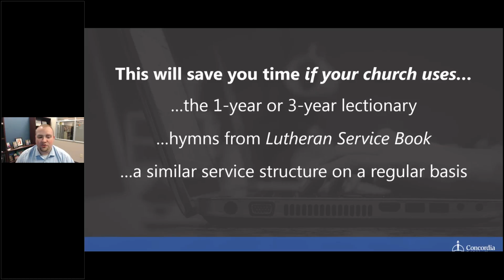If you use a similar service structure on a regular basis. Now, if you're using the divine service settings that are in Lutheran Service Book, this will be extremely helpful and save you lots of time. Even if you are not using those exactly, but if you're using something similar on a regular basis. So maybe you mix it up and you have different structures for the first and third Sundays and for the second and fourth, and you do something really out of the box when you have a fifth Sunday. If there's some consistency in how you set up your service, Lutheran Service Builder will help you save time.